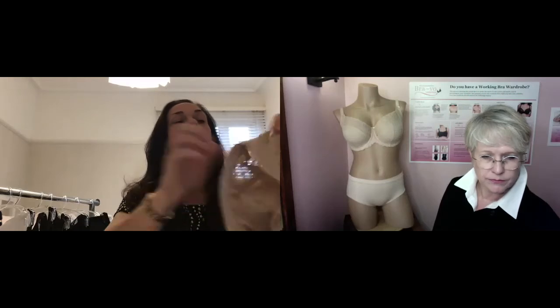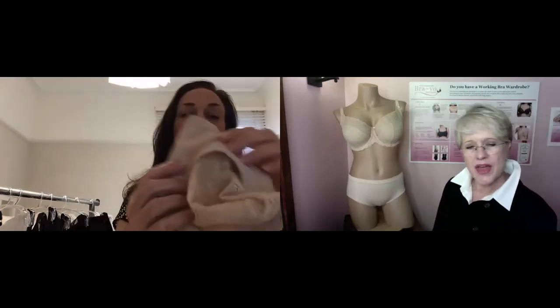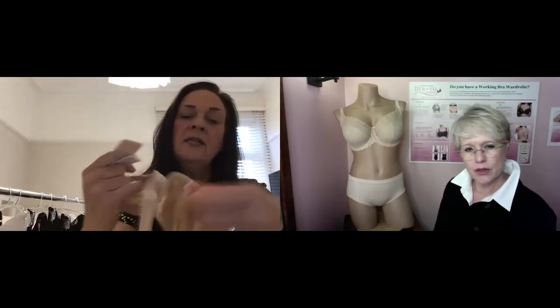So what I do for my customers, just to soften it a little bit, I place my thumb on the top part of the wire here, and I feed the wire round towards under the arm. Okay, so that then leaves... Oh, I get it. Just scoot that wire further into the channel. Yeah, that's a really good tip. Yeah, into the wire casing.